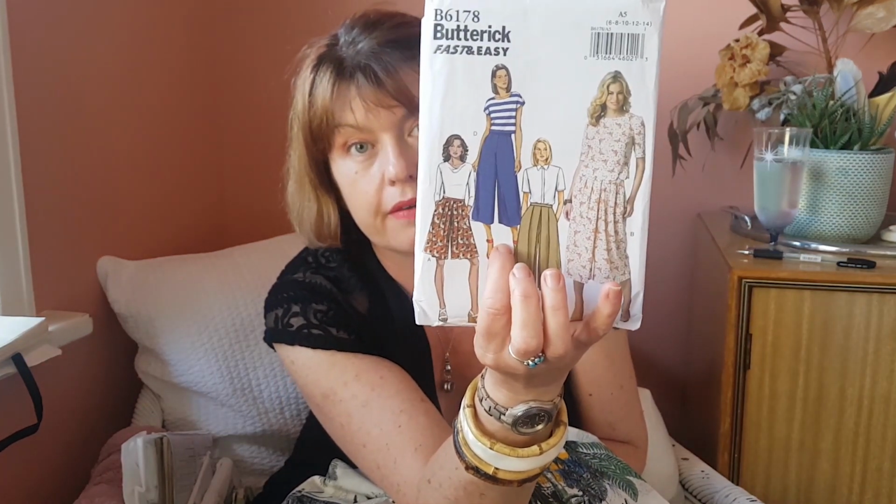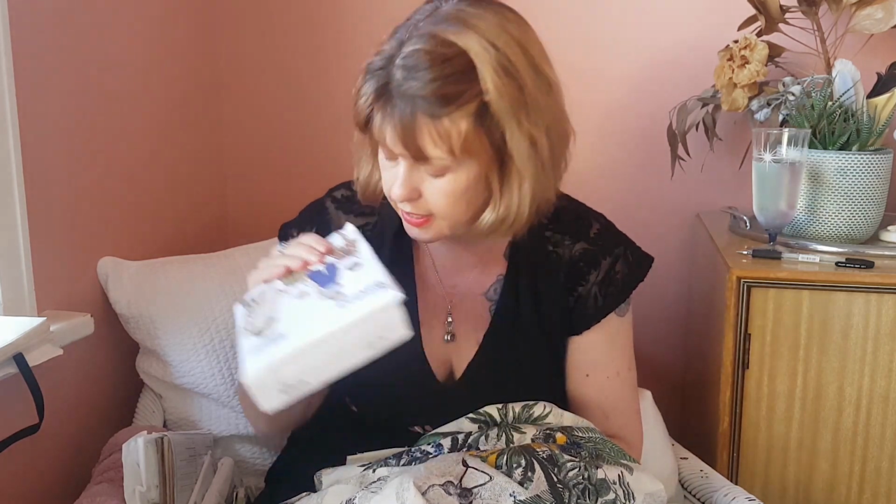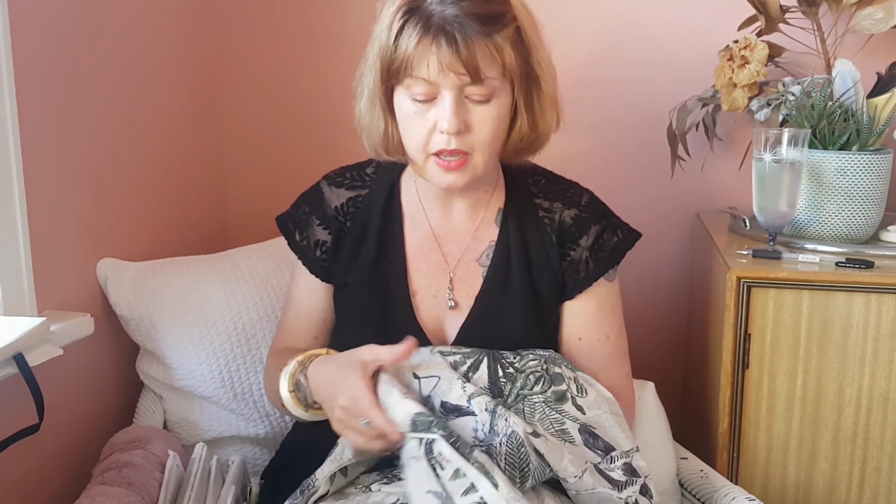I want to make view D, the more slimline version, which I think will be really nice for summer. And I've picked one of the fabrics out for it already, but I have reservations. I'll tell you about that in a second. And then I was also kind of hoping to do like the bottoms and then a little matching summery tie top or shirt or something, so that it could look like a dress, like a faux dress, and then it's also separates. But there might not be enough fabric to do that.